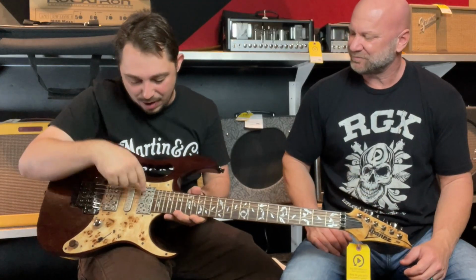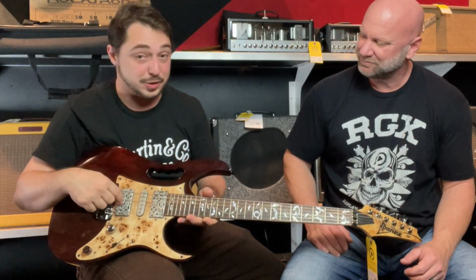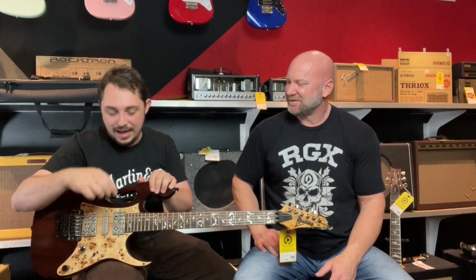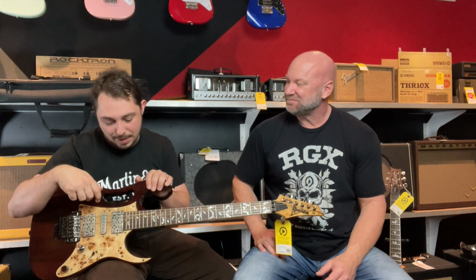So we have a humbucker, a single coil, and then a humbucker. So if you want the single coil sound, well, you go to the middle. There you go. You got the Strat-y sound. That's perfect, man. Awesome. If you want a screaming humbucker sound, well, then you switch to one of these, and you absolutely can get that tone.